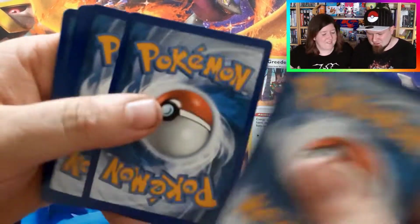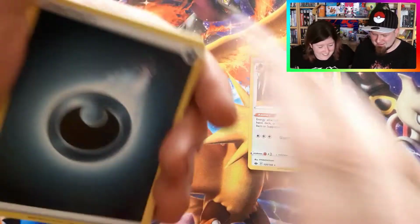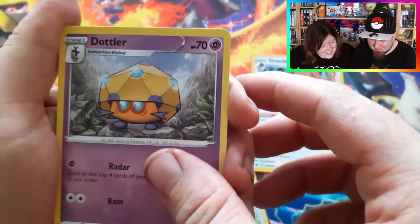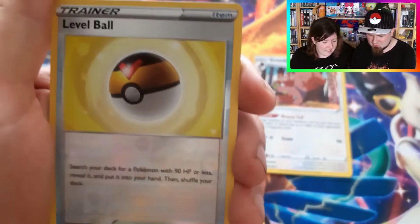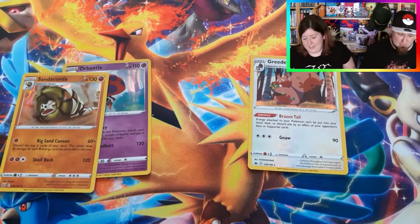Right. 1, 2, 3, 4. I declare an energy war. I can say water for the rapid strike. Dark, why? Not two darks. Oh dear, wait. Dotler, Gligar, Electabuzz, Bellsprout, Bronzor, Murkrow, Level Ball. That's really good. I mean, it's a holo. Yeah, I actually play this deck as well. It's a good, fun deck. Reminds me of what I said last time about Sandaconda. Keep your snakes warm.